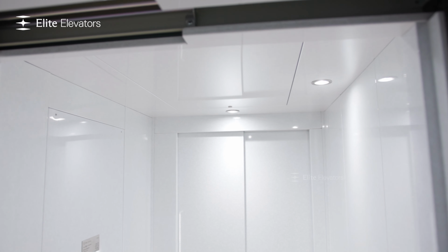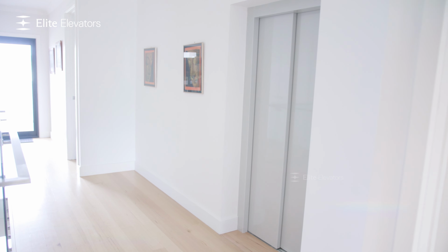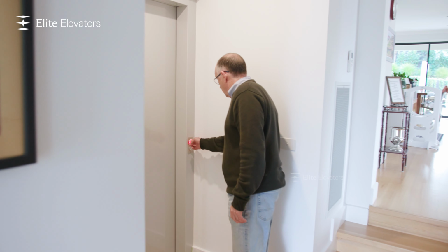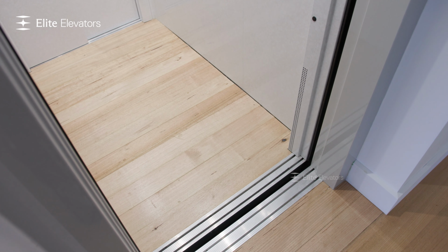We're delighted that we've got this lift in. I'd certainly recommend it as a quality product. Overall, in terms of a finished solution to mobility issues, whatever age you are, the Elite Elevator solution has been great for us.